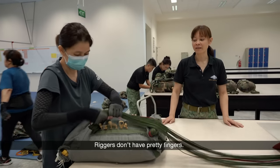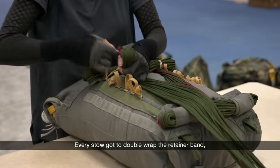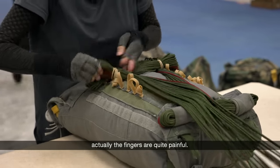Riggers don't have pretty fingers. You look at how she stows the suspension lines. Every stow has to double wrap the retainer band. Actually, the fingers are quite painful.